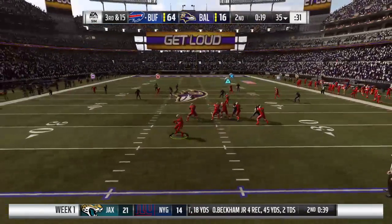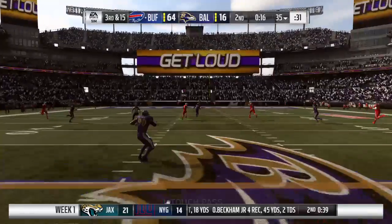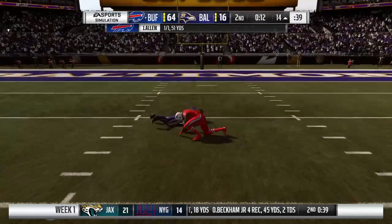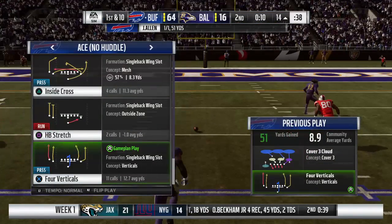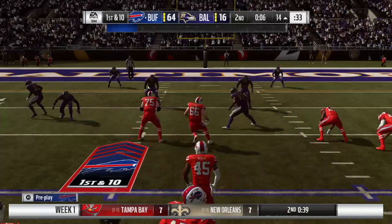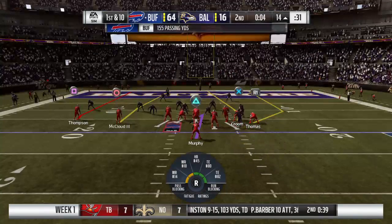First throw now for the backup Allen. Dancing to his left. Now he's going to let it go deep. That's caught inside the 20. A big play there just before halftime. 51 yards. A real field flipper there as all of a sudden they've got a 1st down in the red zone.